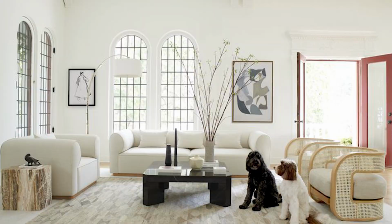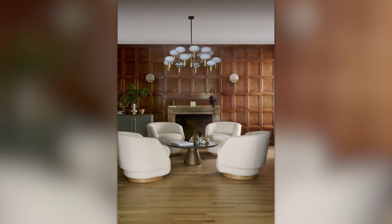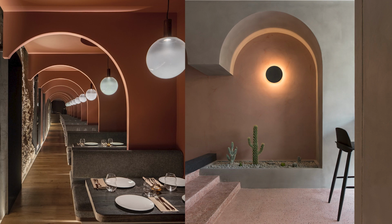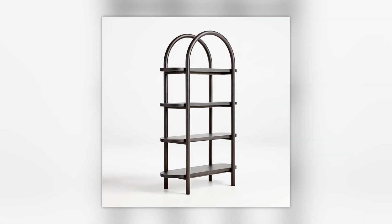This last trend that I'm gonna be talking about, you're probably sick of hearing, but it's worth mentioning because it's not slowing down. That trend is curvaceous, bodacious shapes. We saw a lot of curved furniture this year, but we're also going to see curves come back in architecture. A lot of designers I'm seeing are doing arched entryways, arched shelves, arched everything, okay? It's gonna be the arch of destiny.